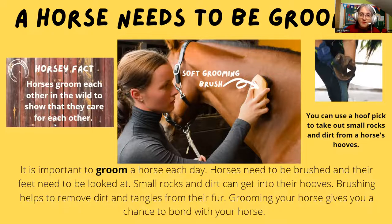Now, why do they groom each other? To show they care for each other, that's right. Why does your mom groom you? Like brush your hair, make sure your teeth are brushed, put clean clothes on you. Why does she do that? To show that she cares, that's right. You help your sister, that's good. Yeah, that's really good. Okay, so this is another tool that we can use.